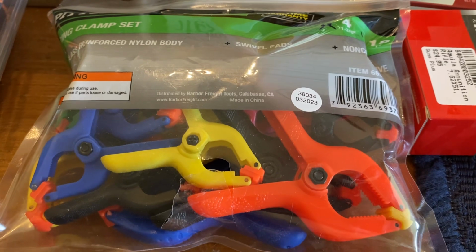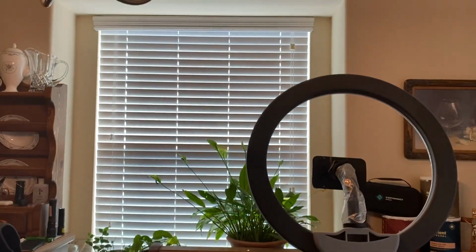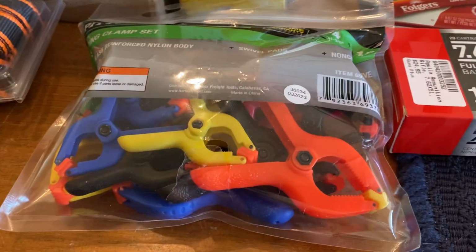We do these for everything. So when I have a backdrop behind me, I clamp it to the shades there. I use these clamps, and we just really like them. So I went and got another package of those.